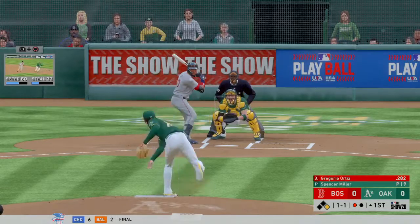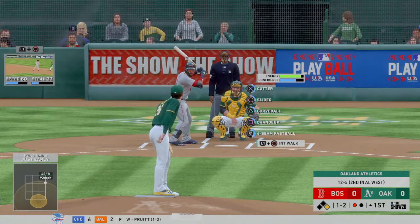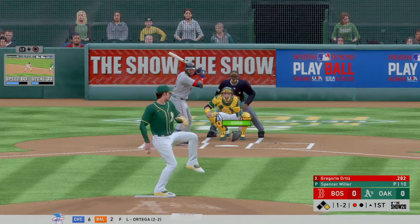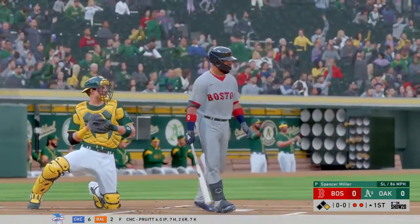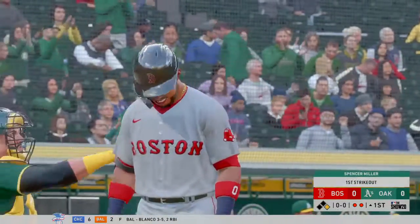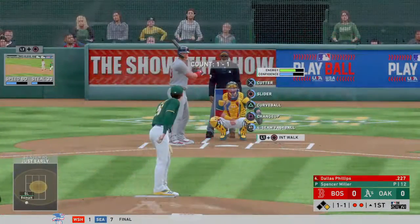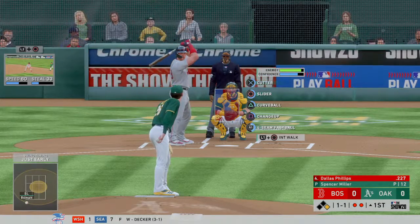The set and the 1-1 pitch. Swings through it for strike number 2. And the slider gets him swinging, 2 gone. Well, that's just a quality pitch right there. The location was excellent because if it's put in play, there's a good chance it's on the ground for a double play. And, hey, a strikeout always works, too.